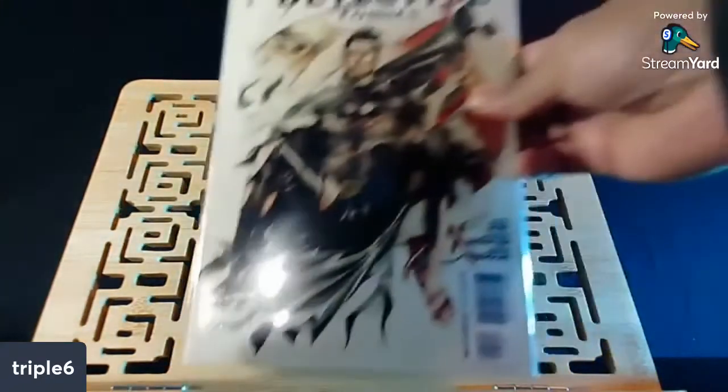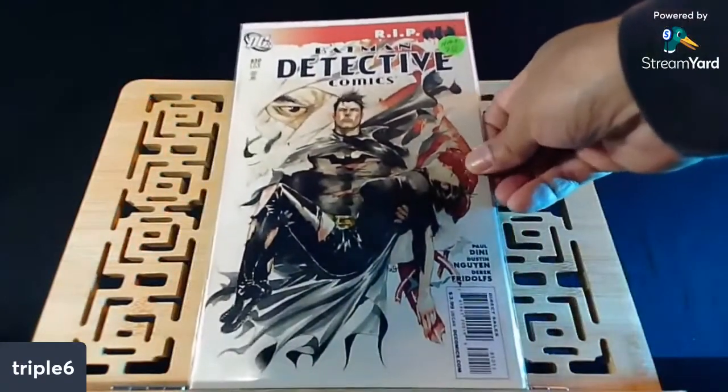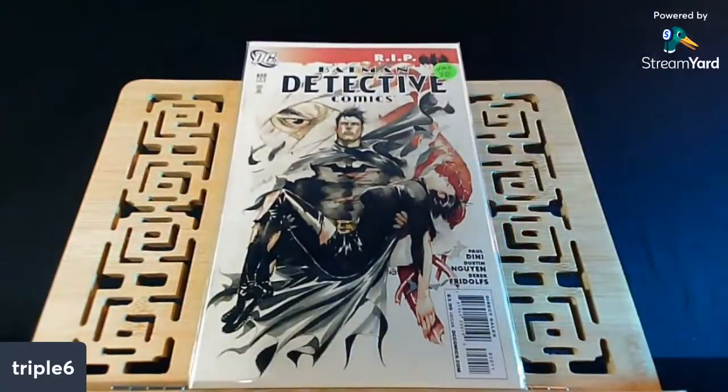Finally found this. About time. This is Batman Detective Comics number 850. I think this is the first appearance or the first cameo of Gotham City Sirens. Man, I've been wanting this book for like 3 years. Never found it, forgot about it, and then it finally shows up. Oh, here's a book I was happy to find. Check this out.